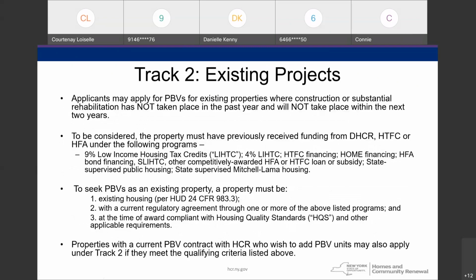In order to be eligible, the property must have previously received funding from DHCR, HTFC, or HFA under the 9% LIHTC, 4% LIHTC, the HTFC financing, HOME financing, HFA bond financing, SLIC, or other competitively awarded HFA or HTFC loan or subsidy, state supervised public housing, or state supervised Mitchell-Lama housing.